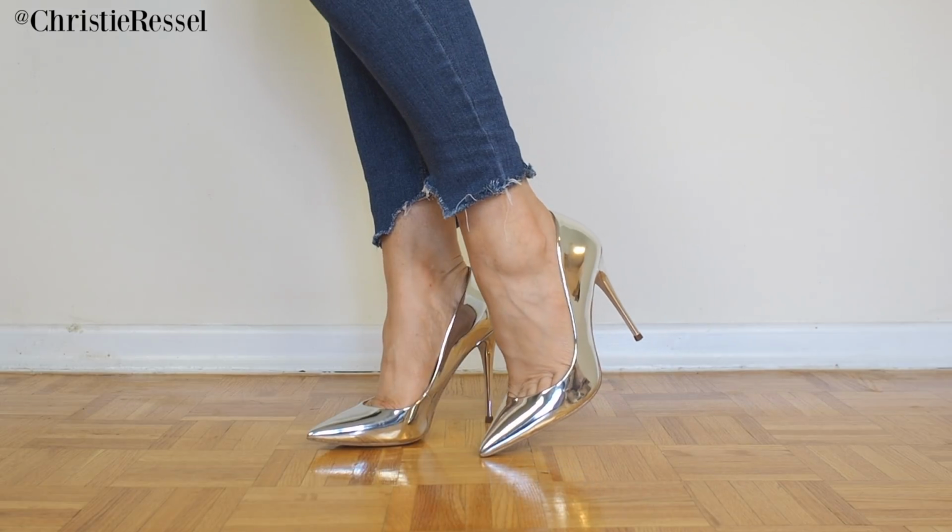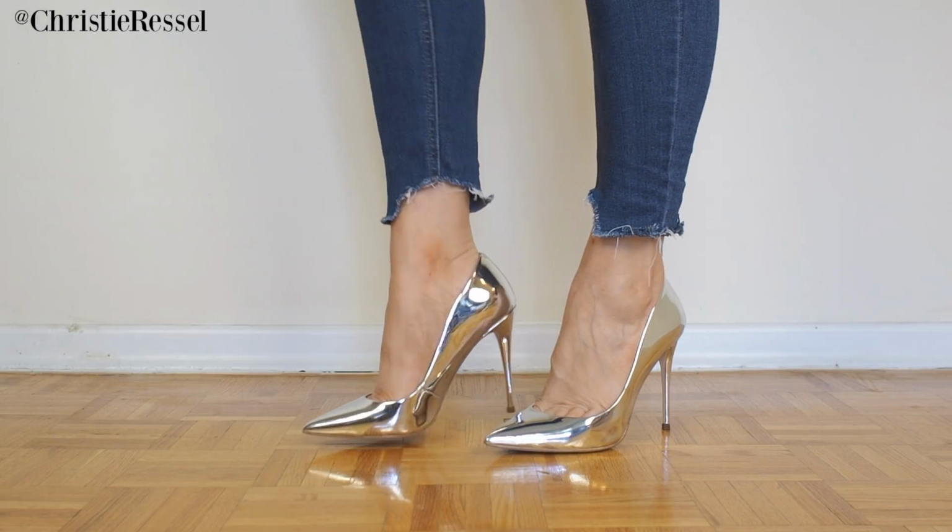They are so incredibly comfortable, and I love that really raw edge to the jean. I think it just adds a really nice personality to the look without changing the look of the denim too much, so it's not overly trendy. It just gives it just the right amount of personality, you know?